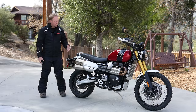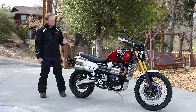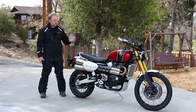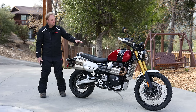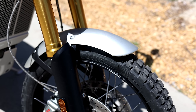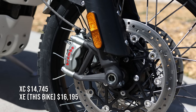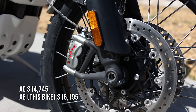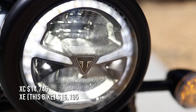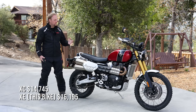All right, so let's quickly cover the models and prices for the Scrambler 1200. Now, the Scrambler 1200 comes in two different flavors. You can get the XC or the XE. This bike is the XE. So the XC model is $14,745 for 2023 here in the USA. If you want to upgrade to the XE or the off-road oriented model, it's $1,500 more, coming in at around $16,195.